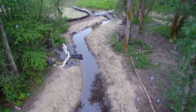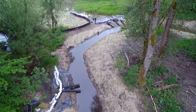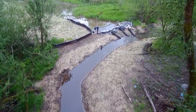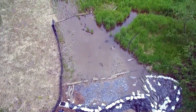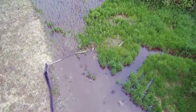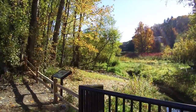The project was designed by R2 Resources Consultants Incorporated and built by Raz Construction Company, with funding assistance from King County Conservation District, King County, and the Washington State Recreation and Conservation Office. Feel free to come down, walk along the path, and enjoy the area. Please stay out of the wetlands to protect the new developing plants.